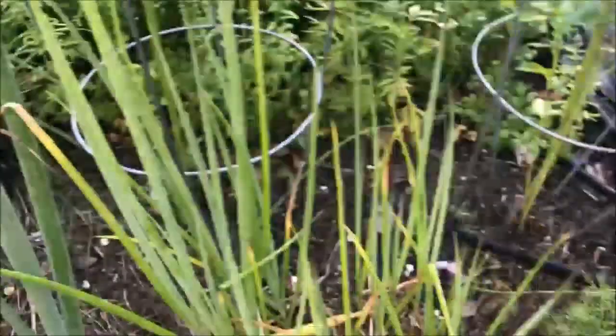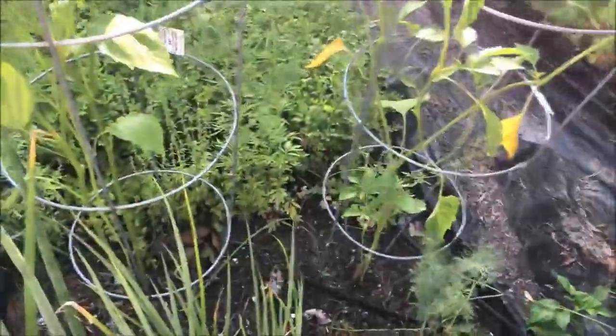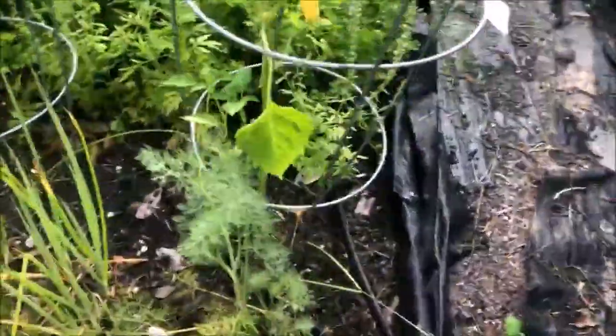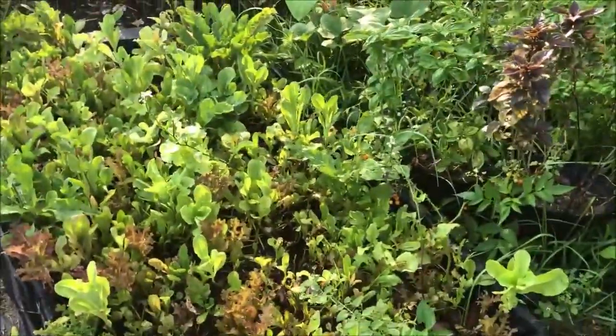These are some bunching onions that I planted actually underneath the tomatoes, which was a terrible place. So I transplanted them. They're coming back. It's a little bit of dill. This is a bed of mesclun that's bolting.